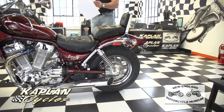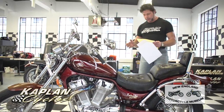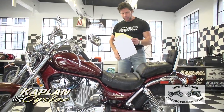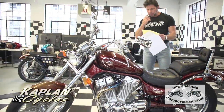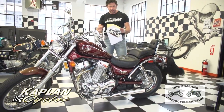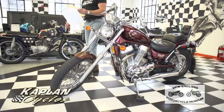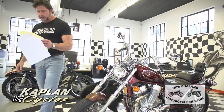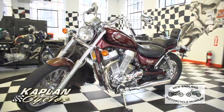We removed and replaced the carburetors and did a complete cleaning. This is no small task. You're not going to do this at home. You need to have a shop with all the right chemicals and tools and equipment. Performed a complete cleaning, adjusting, and rebuilding of the carburetors. We replaced the damaged rear carb vacuum slide, replaced all the gaskets and O-rings, all the float valves, the fuel filters, and then adjusted the throttle cables.